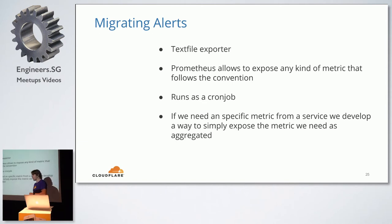For instance, a practical case: we were still running a piece of old legacy software called BackupPC, which is basically Perl. We were debating whether to use the textfile exporter or write our own exporter. Since we wanted to get rid of Nagios as soon as possible, we said, hey, we're just going to use the textfile exporter and push the metrics there, and later we will work on a BackupPC exporter. Actually, Bing has some work done on it, so it's looking good.